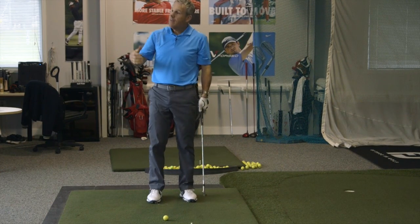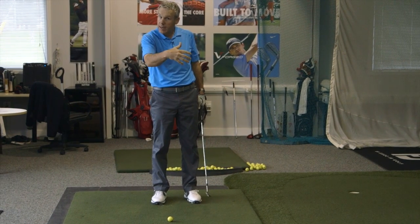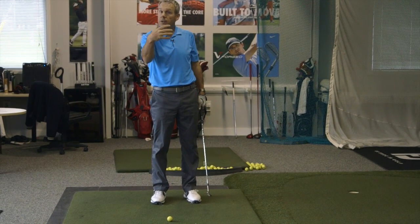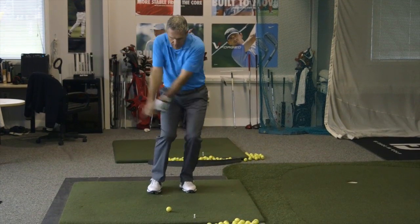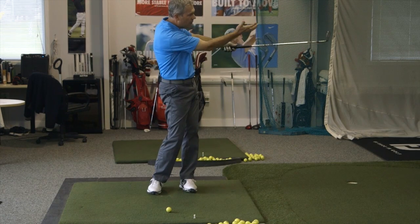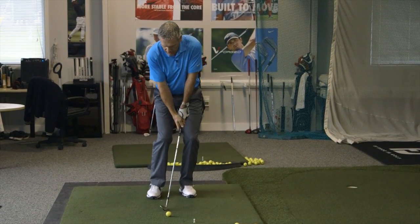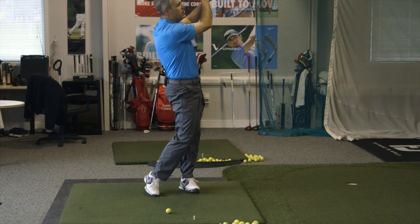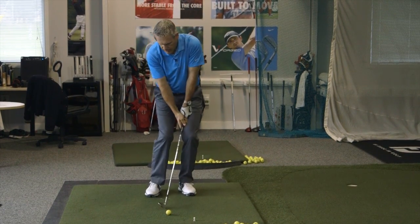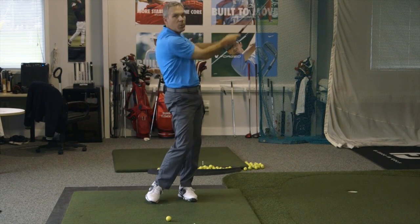If I'm having an issue with distance control, we just had a couple of shows on that, I'm going to do a little Goldilocks. If I perform that amount of momentum, how far is that ball going to go? Well, that's going to land in the bunker in front of the green. Don't want that. Whoa, that's going to go over the green into the water. Don't want that. Somewhere in between. Yeah, that feels pretty good.